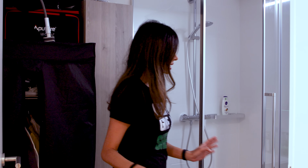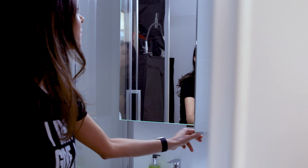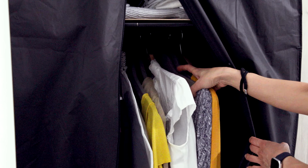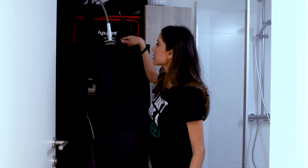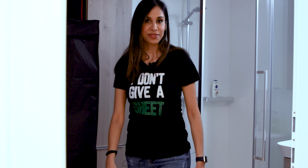Again, I don't really use this area, except here we have a nice mirror and some products that I use to prepare for the videos when we're filming. And that's it. We have a closet here, very small closet with some of the outfits that I use in the videos. This way I don't have to carry it every time from home to here. Some extra equipment that we use in the studio, and of course, some essentials that we have in here. Okay, so that's it for the bathroom.